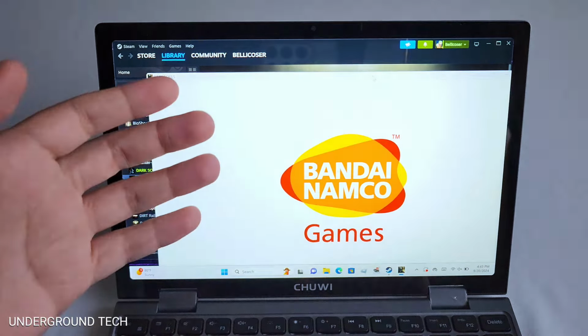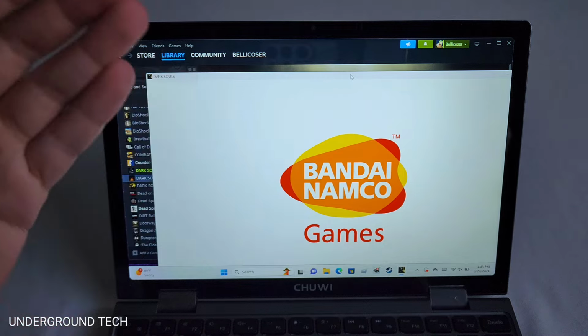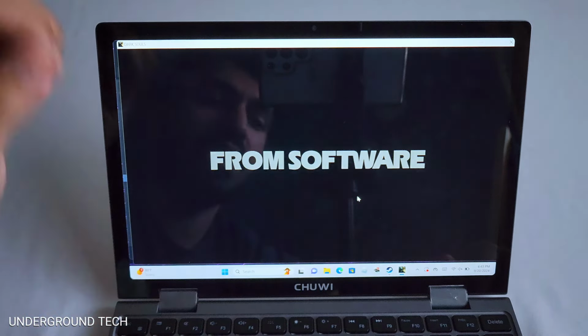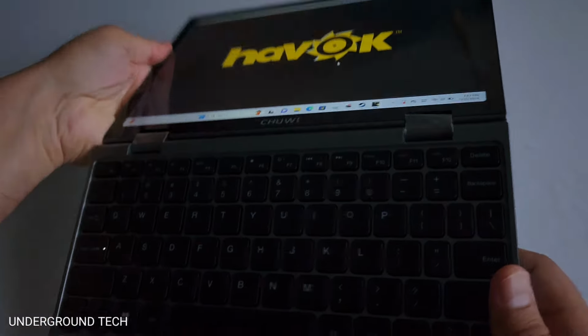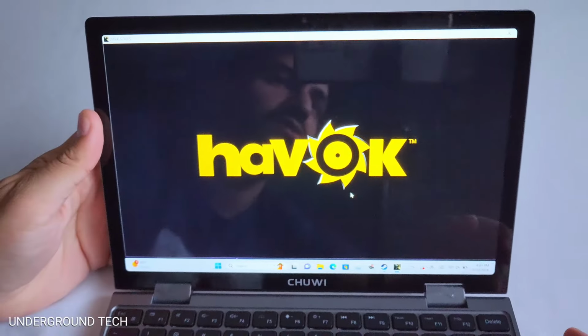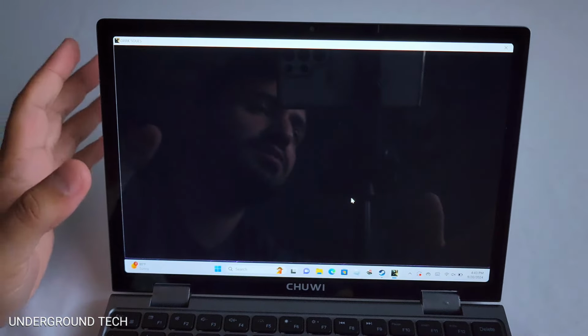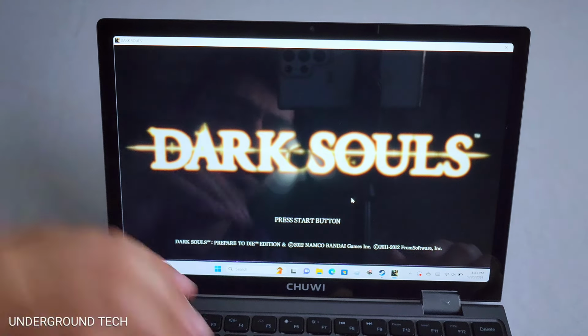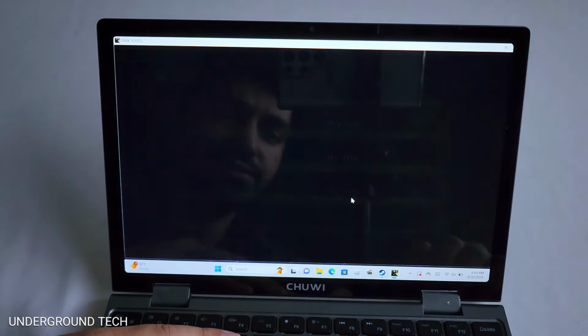You can do some light gaming as we saw with RuneScape, Roblox, and doing basic things, not really a problem here. The tent mode is nice. The form factor is really what this has going for it. If you're looking for something that's not too big, about 10 inches, and you're fine with this, because you can still watch videos and everything, then yeah, this is the one to go for.